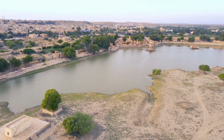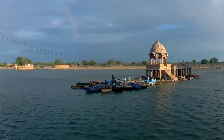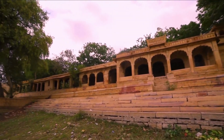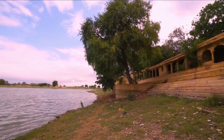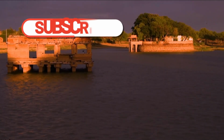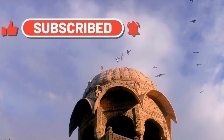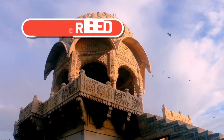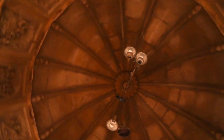Located on the outskirts of Jaisalmer, visiting Gadisar Lake would be rated as one of the best things to do in Jaisalmer. This man-made lake, built around the 12th or 13th century, is now a popular spot for visitors. It is an ideal getaway for architecture lovers, culture enthusiasts, and peace seekers.